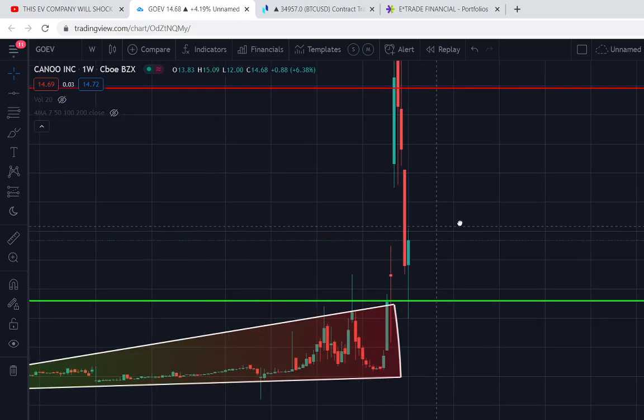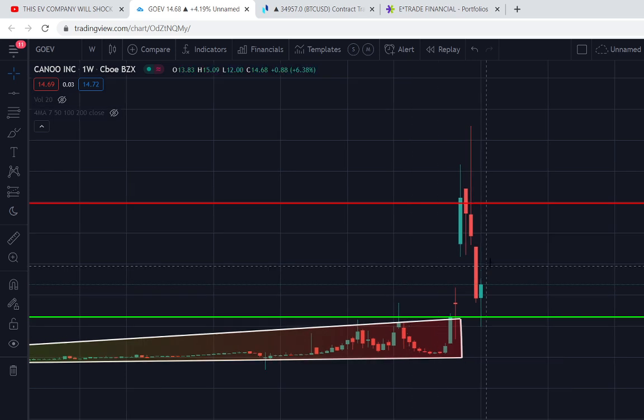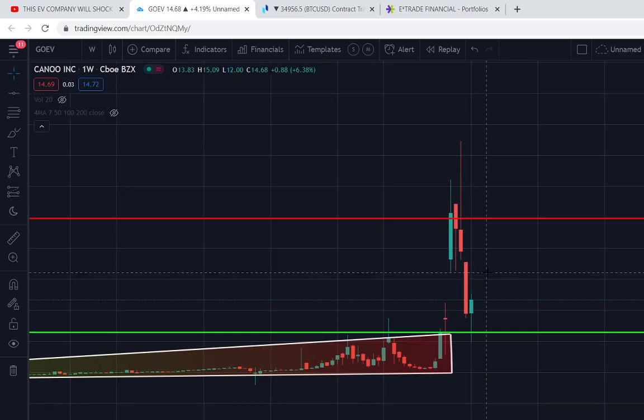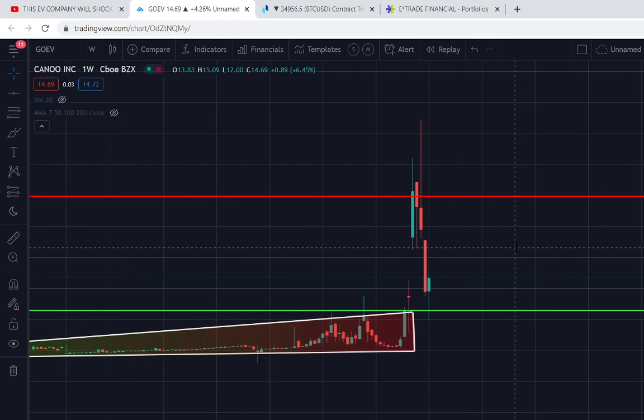So there's a few things that I want to go over in that video. I think this is like a SPAC stock or something. It's an EV company. Guys know I don't do the fundamentals, but I did find out that it is an EV stock. These stocks are really volatile, guys. If you don't have strong hands, you're probably going to get shaken out of this market.